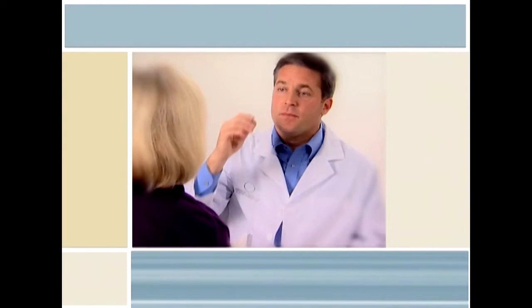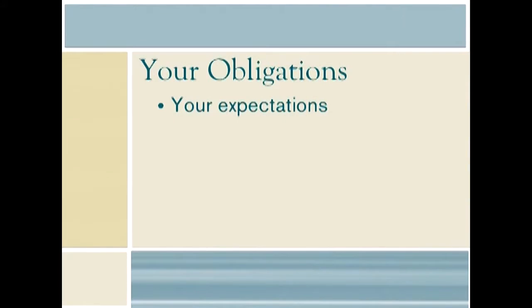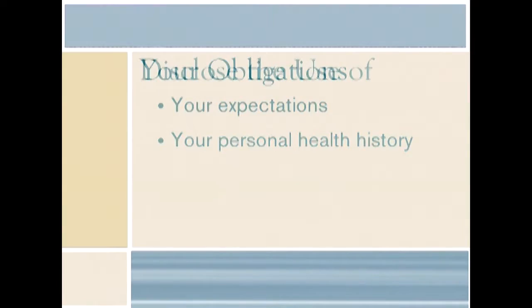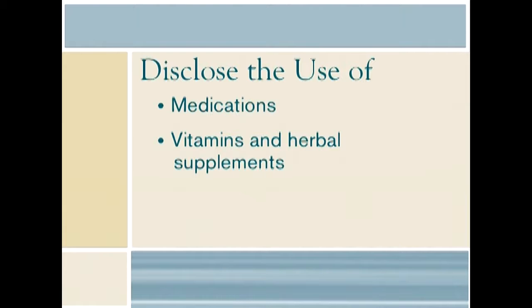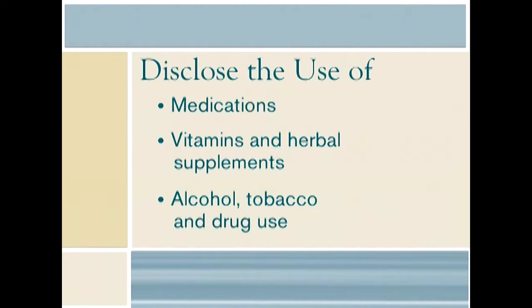During a consultation, you will be asked to share your expectations for your surgery and your personal health history. Full disclosure of your health history is important for your safety. You should inform your physician of any serious illnesses or medical conditions affecting you or your family. And you must also be candid about your current medications, vitamins, herbal supplements, alcohol, tobacco, and drug use.